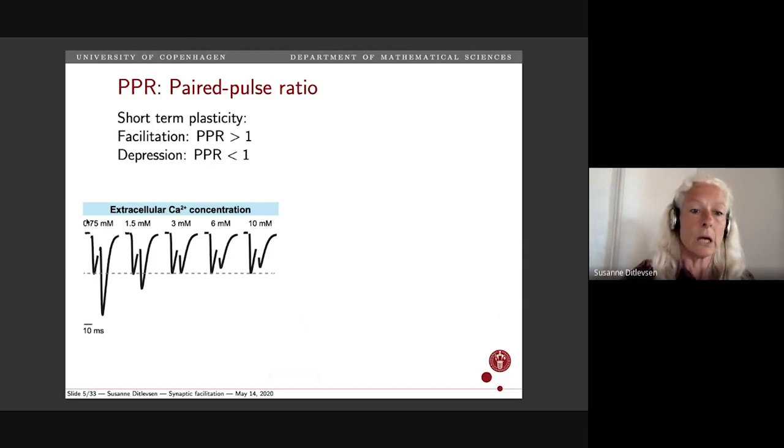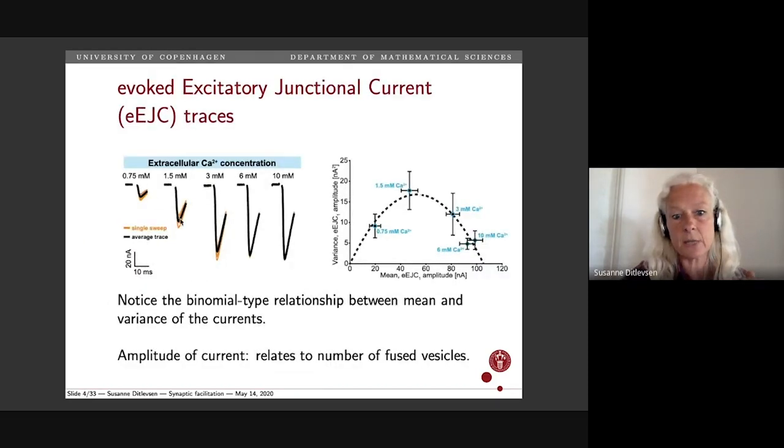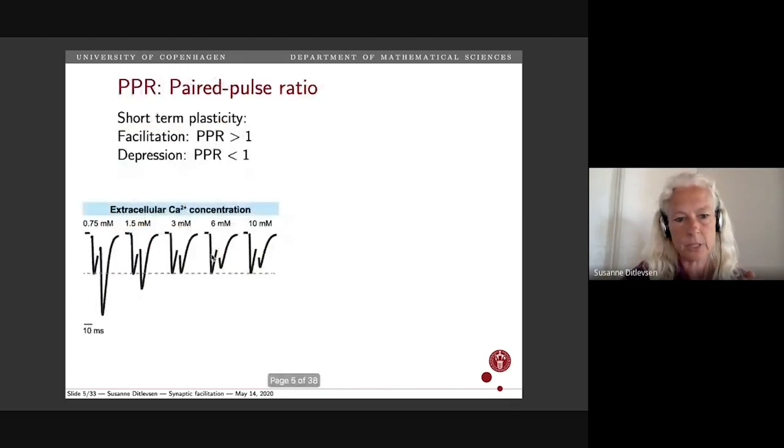Now we have normalized to the amplitude of the first release. We just say that the first release has an amplitude of one, so this is this line. That means, just go back one slide, here we see increasing, but we just divide by this amplitude. So now they're all normalized. Now we look at the second response. We see that for low calcium concentrations, the second response is larger than the first.